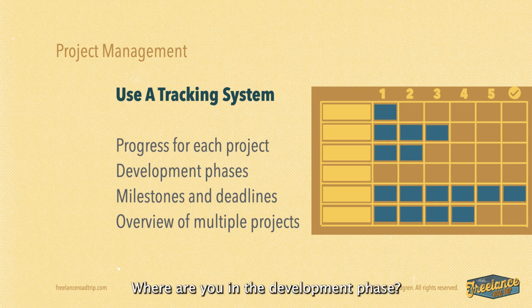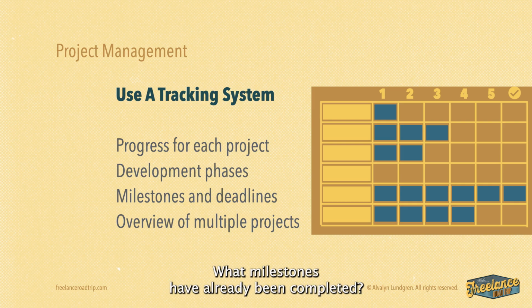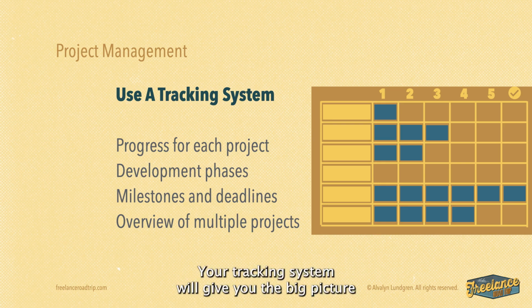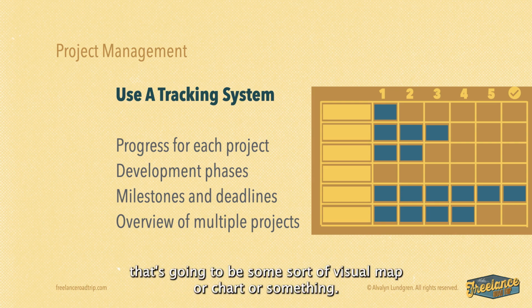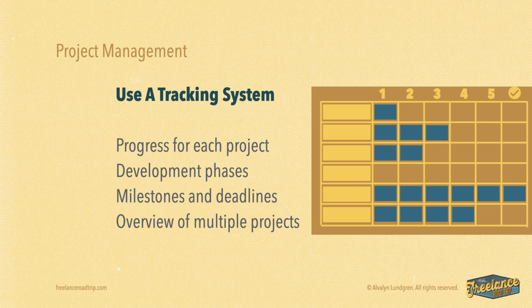Where are you in the development phase? What are your upcoming milestones and deadlines? What milestones have already been completed? Did you remember to invoice for that milestone? Your tracking system will give you the big picture of everything that you're working on and where things are within each project. For most of us, since we are visual, that's going to be some sort of visual map or chart or something. Some people use Post-it notes and whiteboards.